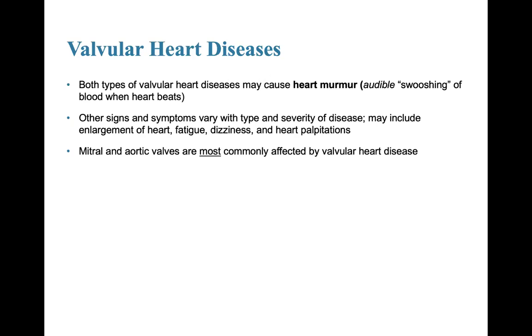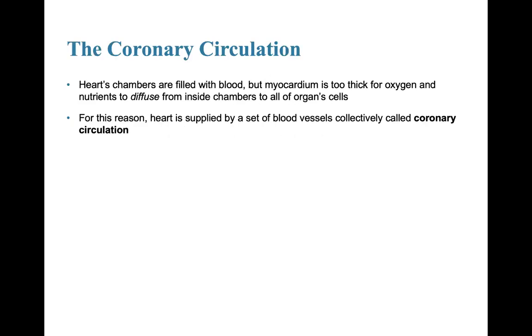Other signs and symptoms vary with the type and severity of the disease and may include an enlargement of the heart, fatigue, dizziness, and heart palpitations. The mitral and aortic valves are most commonly affected by valvular heart disease.